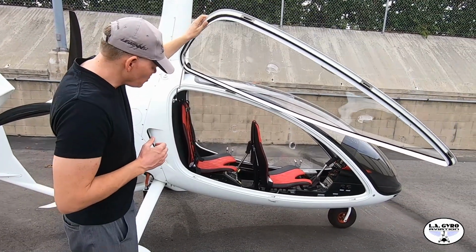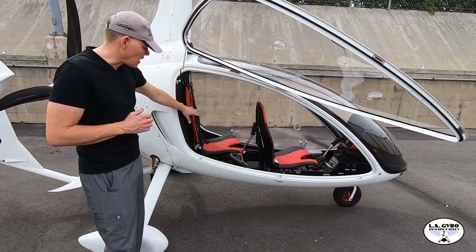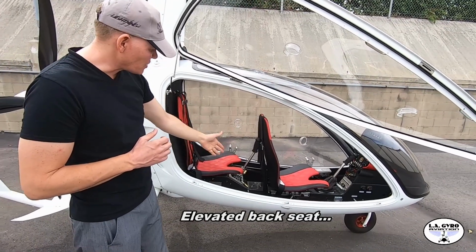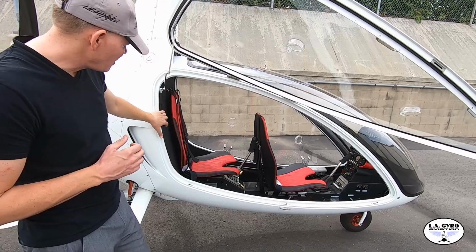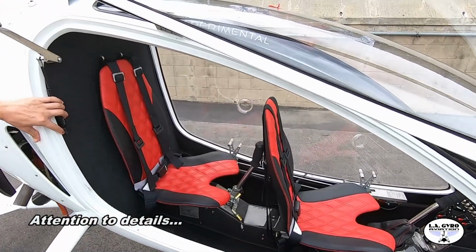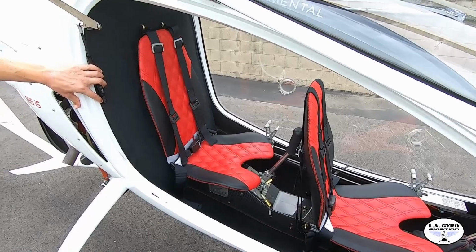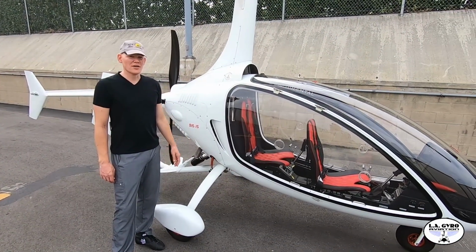Along with the amazing view is the fact that the passenger sits slightly elevated above the pilot. There's full dual controls and unbelievable fit and finish. These are carbon fiber seats wrapped in beautiful leather. You can see the stitching, and the attention to detail really is unlike any other gyroplane manufacturer in the market today. I'd like to demonstrate now the easiest way to get in and out of this aircraft.